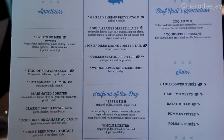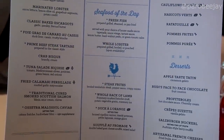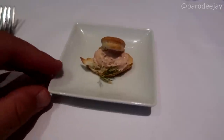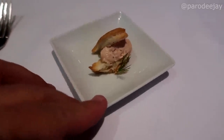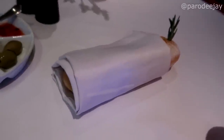We've got our apps, our entrees. We're going nice and slow. Look at y'all pausing the video to read this. Y'all are good. They've started us off with a little amuse-bouche. It involves smoked salmon and puff pastry and something there. We've also got a little baguette hiding under there, I think.